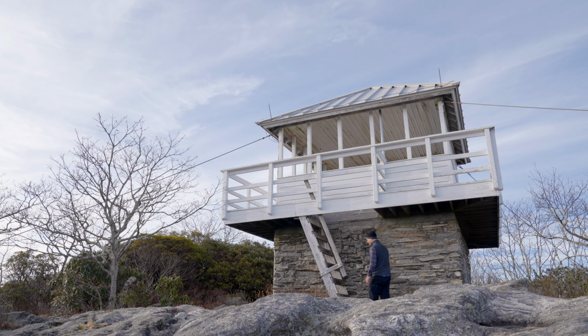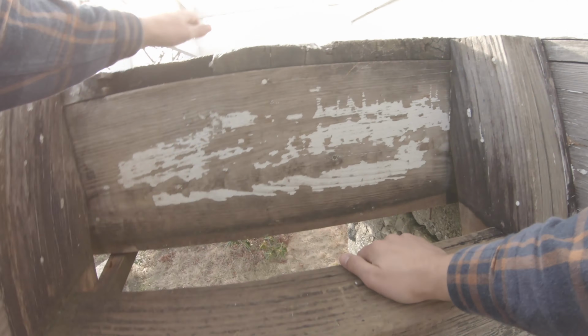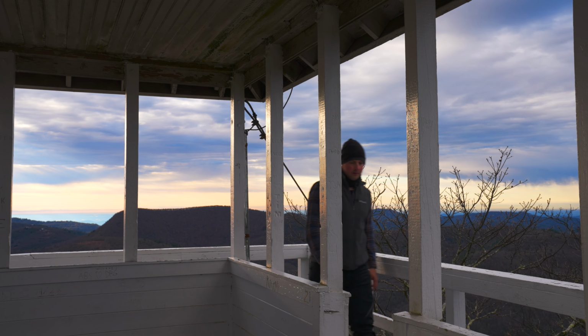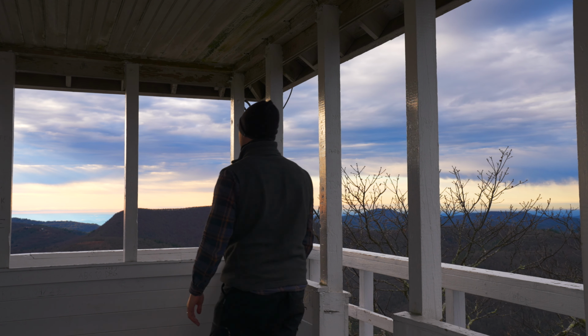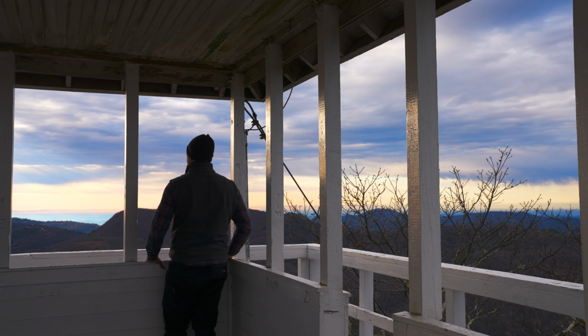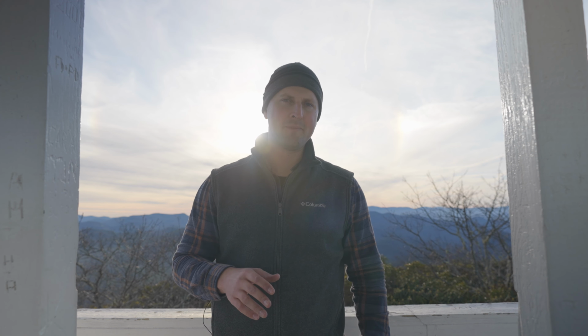On to tip number two that will help elevate your photography regardless of the time that you go out. Tip number two for you, you gotta quit taking photos at eye level all the time.